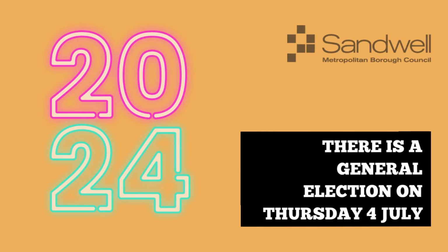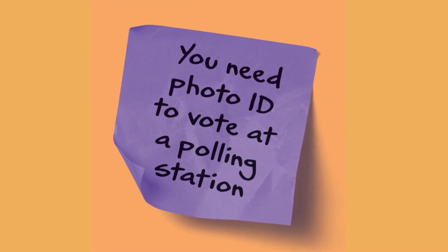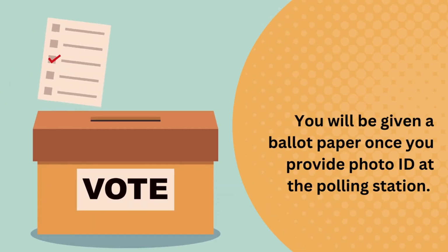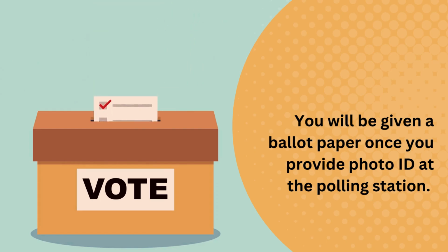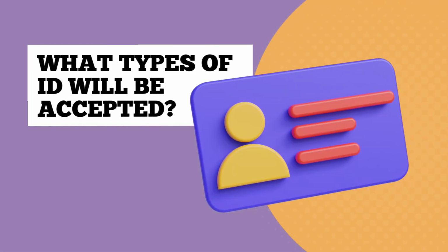There is a general election on Thursday, the 4th of July 2024. You need photo ID to vote at a polling station. You will be given a ballot paper once you provide photo ID at the polling station. So what types of ID will be accepted?